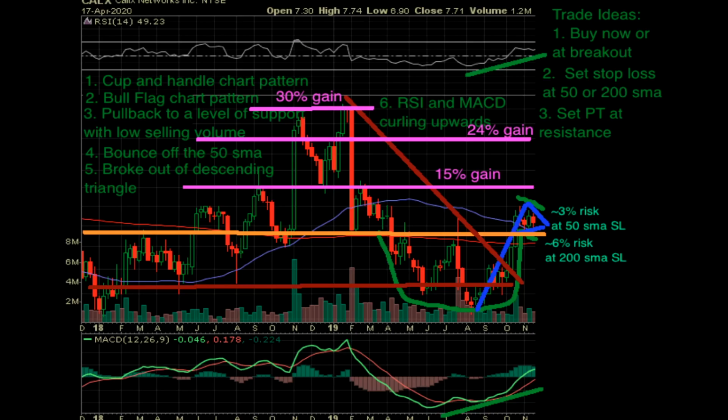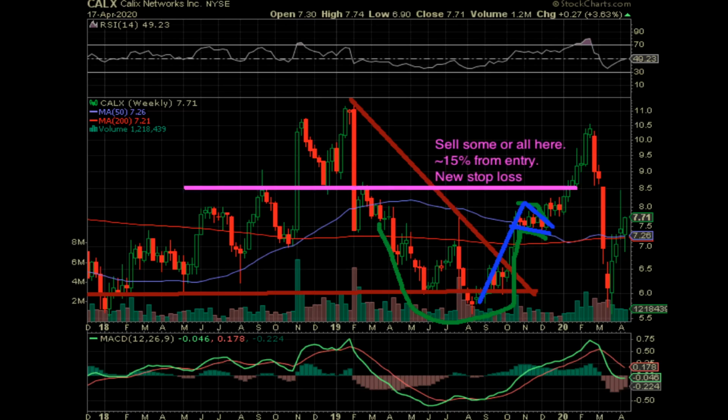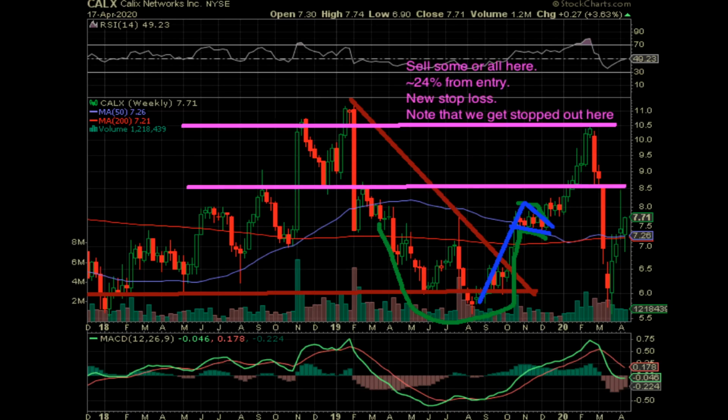Now let's see what happens. Boom, it continues to move up. Let's see how our trading plan would have worked out here. At this area of resistance, you could choose to sell some or all and then make this your new stop loss area. At this point, you're 15% above your entry. Then you would sell some or all around here for around 24% and make this your new stop loss.